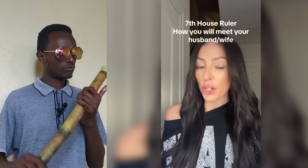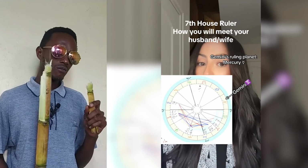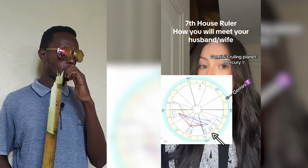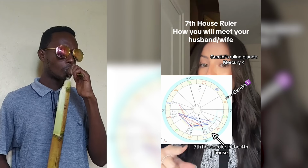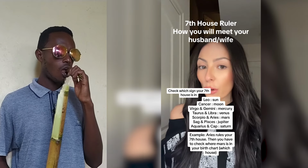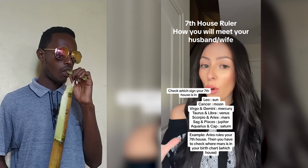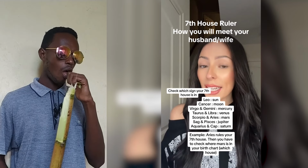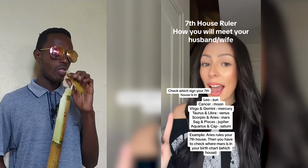First, you're going to open up your birth chart and look to see what zodiac sign your 7th house placement is in. Then you're going to take the ruling planet for that zodiac sign, and you're going to find that planet on your birth chart and try to see what house that planet is in. Here is a little cheat sheet if you want to screenshot this. So for example, if your 7th house is in the sign of Taurus, you are going to be looking for where Venus, the planet, is in your natal chart, what house Venus is in. Figuring out which house your 7th house ruler is in is going to tell you everything you need to know about who you're going to marry and how you will meet them.